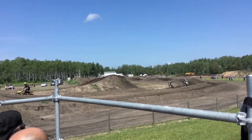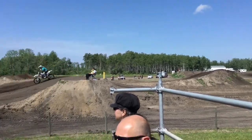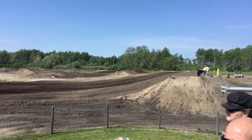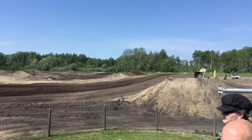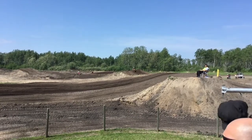That's a 250F that Fredrickson is currently on, showing that horsepower is not the game in motocross, although getting that power to the ground and twisting the loud handle.